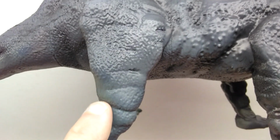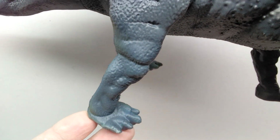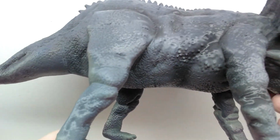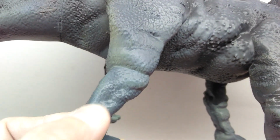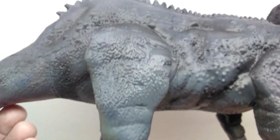Again, the very, very interesting looking leg sculpt, which perfectly replicates the Triceratops from the film, but always looks so weird in the movie because of it being a man in a suit. Very interesting way that they created this Triceratops, and yet again, he's captured so much movement throughout. Nice skin texture, again, nice detailing all over.